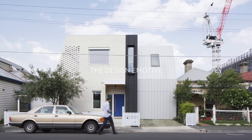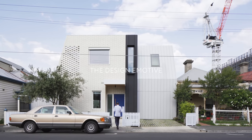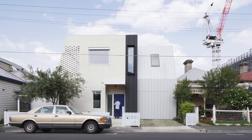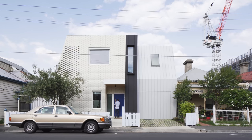One of the ideas that we had in terms of trying to bring some colour, partly a way of, I guess, overcoming a bit of the austerity of a lot of contemporary architecture, just trying to give it a little bit of life.